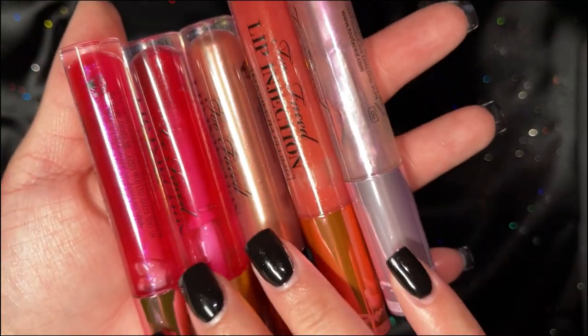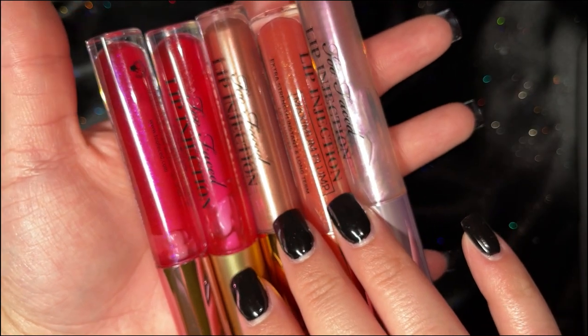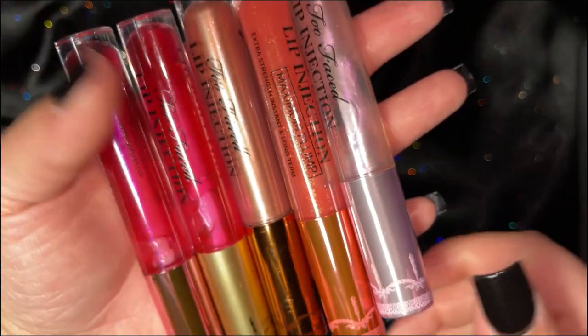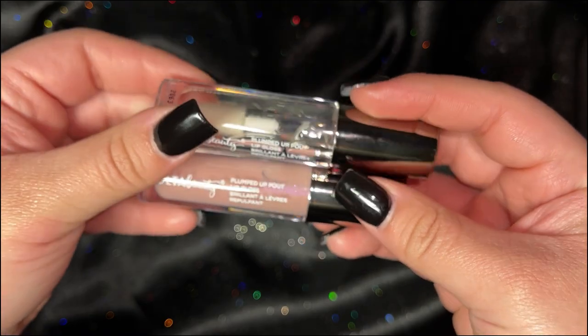Formula on these though, true definition of a lip gloss. They are kind of sticky, not heavy. They're just, you could feel they're there. They're tacky, sticky. They do last a long time. Plumping effect lasts the longest out of everything I've ever tried, and you can actually see the difference.